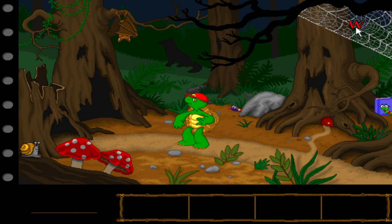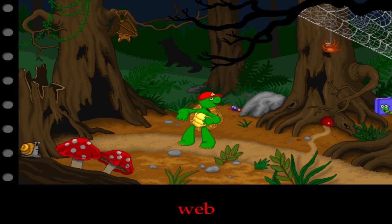A big brown spider lives in that web. Build the word web. W-eb. Web. Yeah! We built the word! A web's a special spider's place. And this one plays it like a bass.